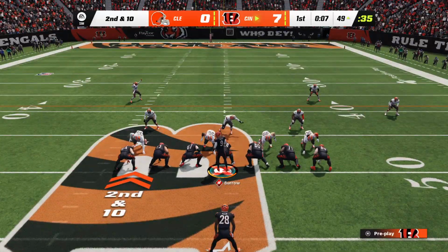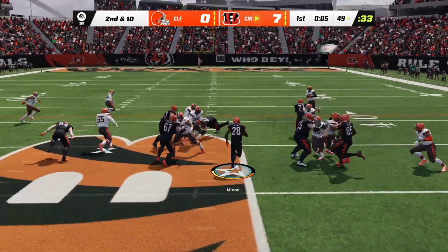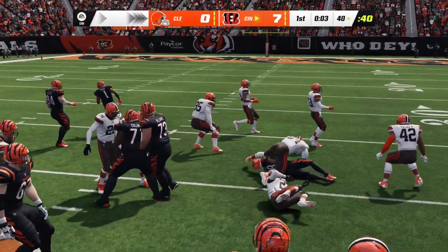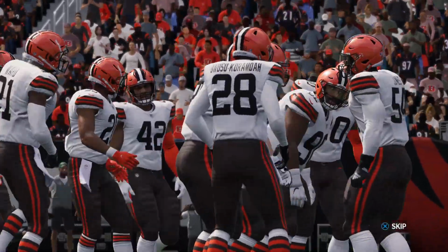So now 2nd and 10 after the incompletion on 1st down. They go back to the ground now with Mixon. And he's going to take this down close to a 1st down at the Browns' 40-yard line.